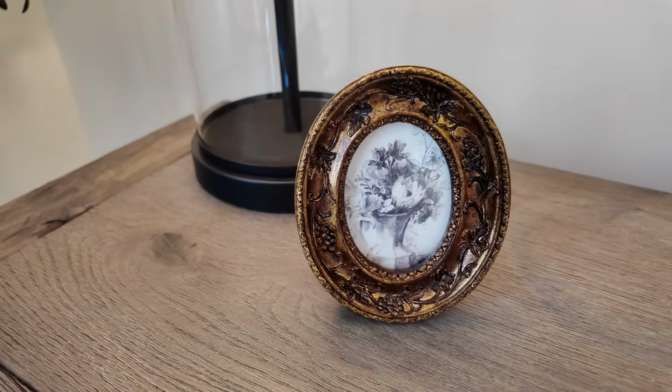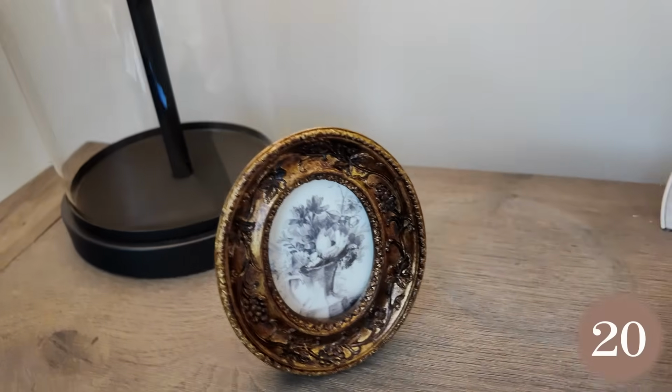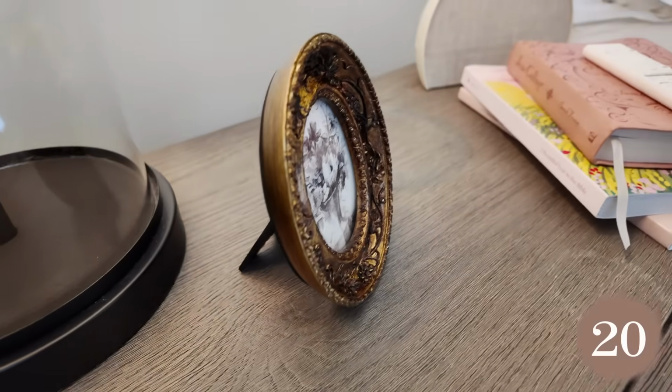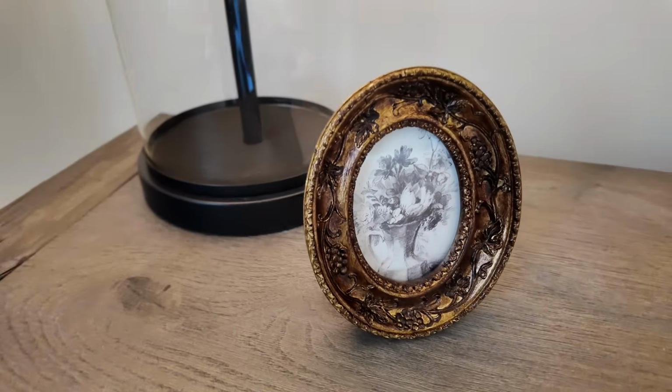Number 20 is this adorable small round picture frame. I do still need to get a picture in it, which is a huge pet peeve of mine, to have a picture frame that's not ready yet, but I love the way this looks. Old and antique, but it's tiny. I think a cute black and white picture of my boys would be adorable for my nightside table. And so when I saw this, I just couldn't resist it.